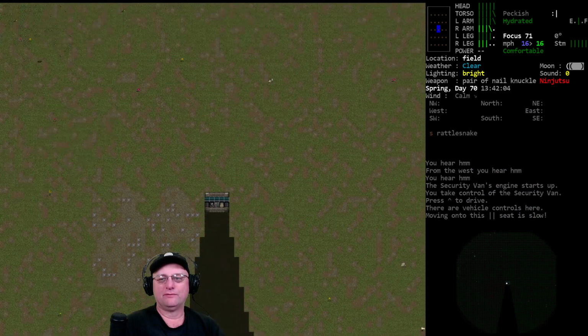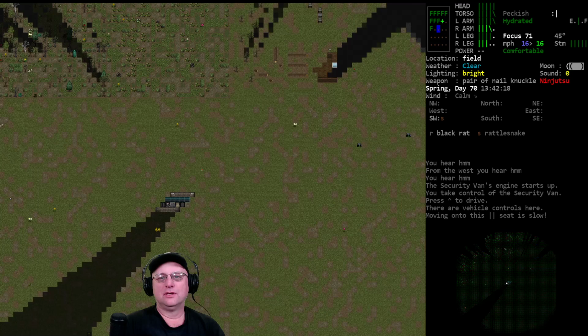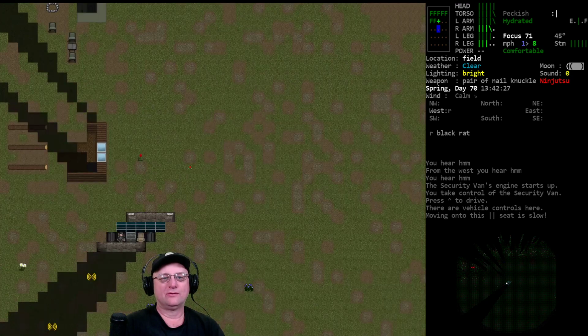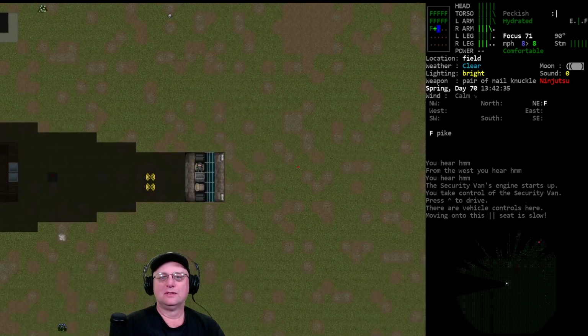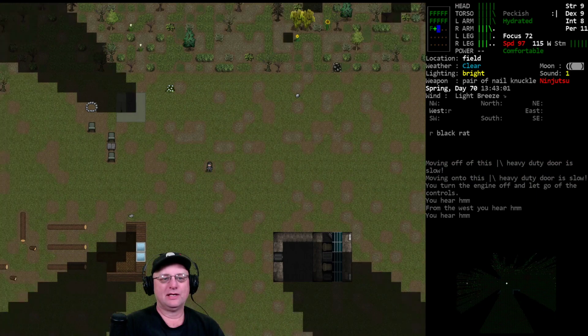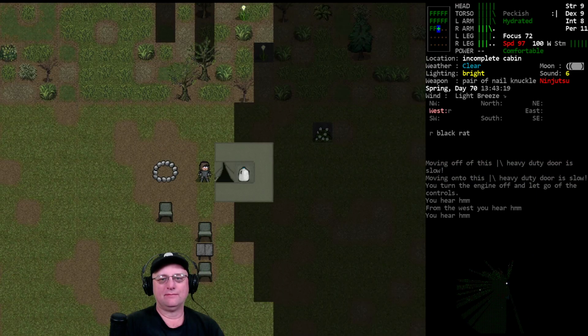Maybe a few things of food. Usually there's a motorcycle. Oh, that's not the campsite I was thinking of. Maybe the fire ring will have a wood axe or something. It gets hidden by the fire ring, so take a look. I'm a little less hesitant to get out of the vehicle now that we have some protection on us. Anything in the fire ring? Nothing in the fire ring.